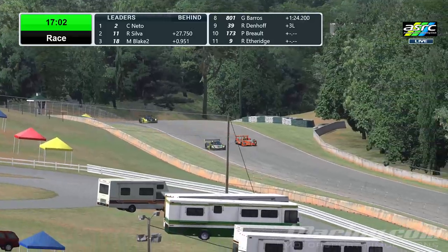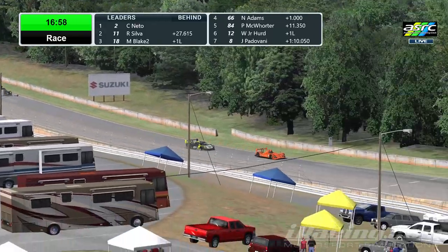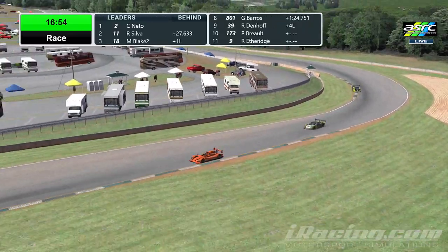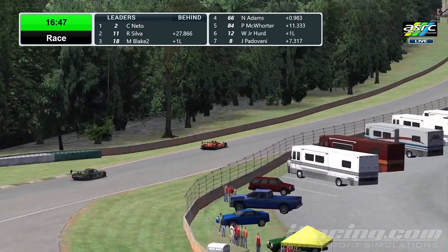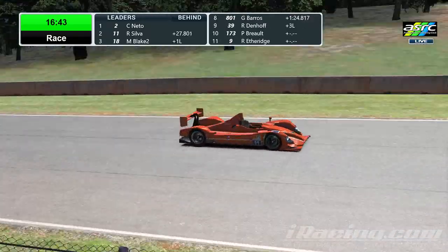He's going to use the draft, and yes, looks like he's going to get around him coming into those right-handers, those really high-speed right-handers. They actually really bank and carry a lot of speed through them. The second one is a little bit crazy, it's a little bit difficult to hit the perfect apex. As you can see, Michael and Rodrigo both missed the apex there.